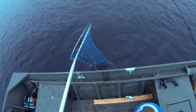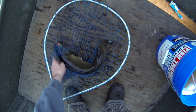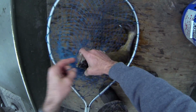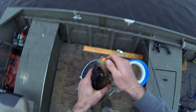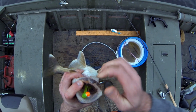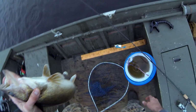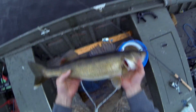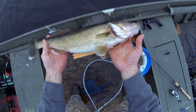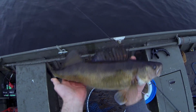Nice fatty. Just hammered that plastic. Looks like it's going to be a pretty nice female. So we'll get her back in the water so she can do her spawn this year.